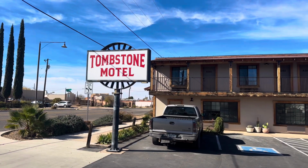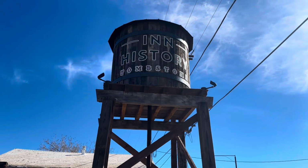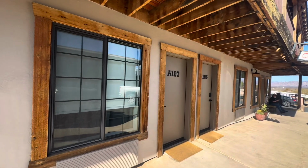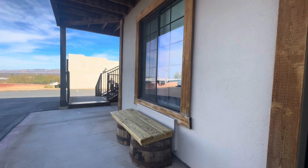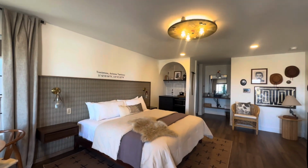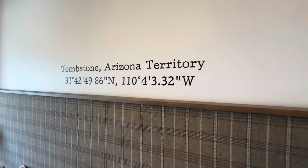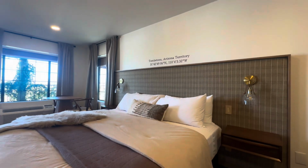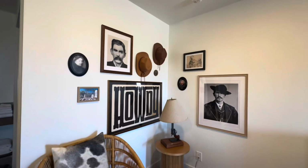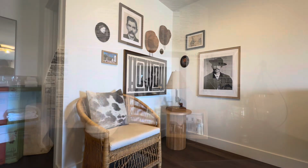Let's cross over Fremont now and take a look at the old Tombstone Motel, which is slowly transforming into the in-history Tombstone. Renovation has been underway for several weeks to make the outdoor portion of the hotel look more authentic. Inside, the rooms have been beautifully decorated, a major improvement over what they looked like before. And now you've got a more rustic Old West experience, while at the same time getting all of the latest and modern amenities right here in the heart of Tombstone.